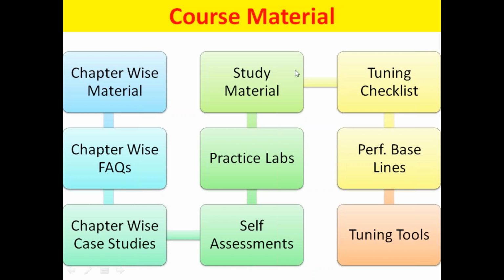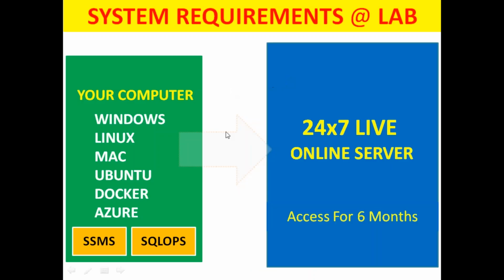And coming to the system requirements, yes, your computer can be Windows or Linux, Mac, Ubuntu, Azure, or Docker, any platform. It can be any platform, and you would be installing, we will guide you, either the SSMS tool, SQL Server Management Studio, or SQL Ops, SQL Operation Studio. Of course, SSMS would be working on Windows.